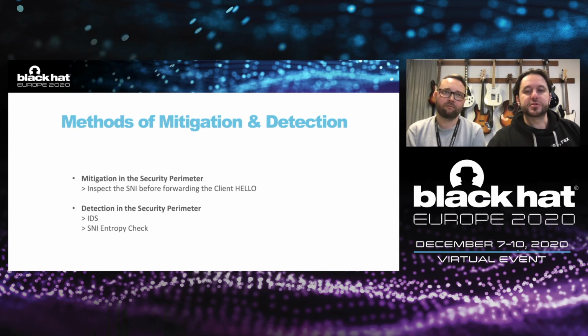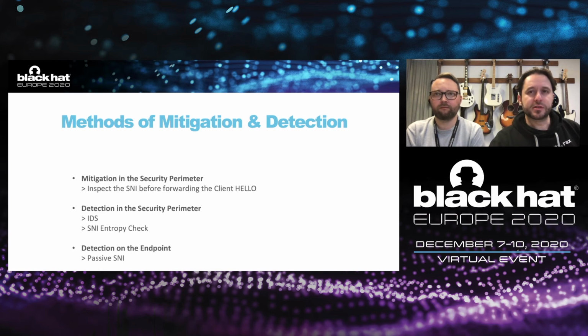We also have detection in the security perimeter, in the sense of performing heuristics on the client hello SNI. We have successfully used custom logic to perform an entropy check on the SNI field and detect anomalous SNI by utilizing this method. Mnemonic also developed a certificate IDS signature to specifically detect our tool. Finally, we also developed a very early stage proof of concept of a passive SNI detection tool, which is conceptually similar to the well-known passive DNS application. It works by constantly monitoring and logging every TLS hello packet sent through any network socket interface on the host. These generated logs can also be gathered and analyzed through a SIEM solution against any well-known signature or behavioral analytics. Let's jump to the conclusion.